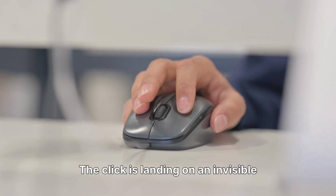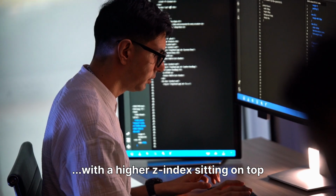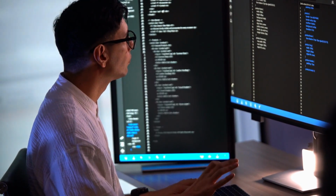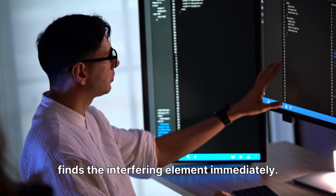Your test clicks a button, but nothing happens. The click is landing on an invisible overlay, a loading spinner, or a transparent element, with a higher Z index sitting on top of your actual target. Claude analyzes the DOM layer stack and finds the interfering element immediately.